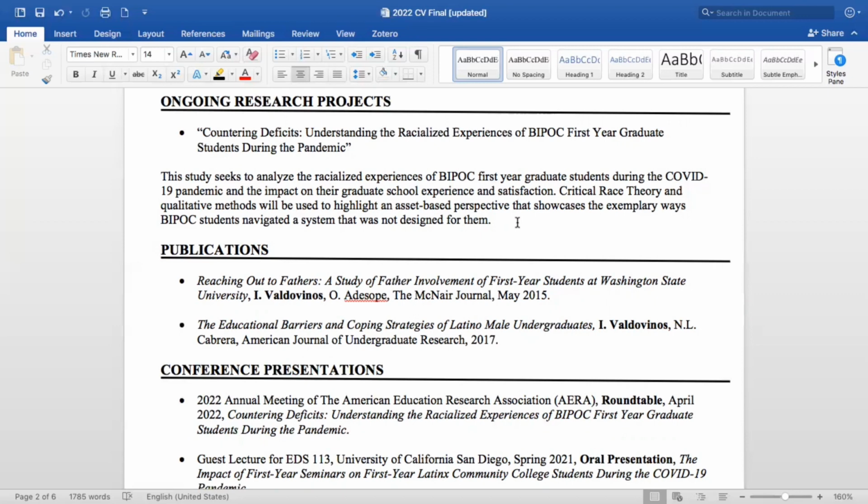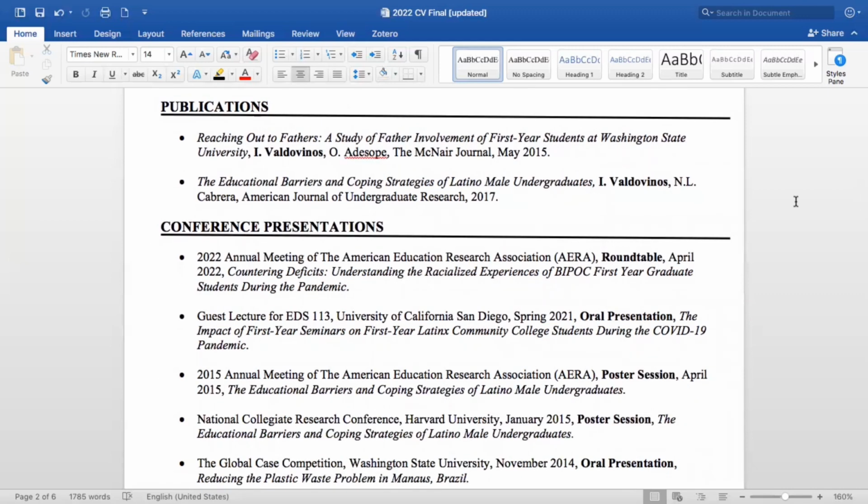So if you are currently working on research, have a section that says ongoing research projects and include all the ones that you are currently working on and you hope to complete before you start your PhD or graduate school program. The next section that I have is publications. I do want to mention that you don't need publications to get into a PhD program. And the publications that I do have here on this CV were in small journals.